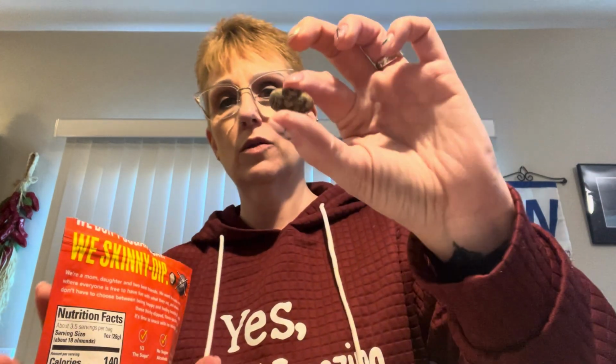I'm only going to eat one because I normally measure out 18 almonds, but I just want to show you what it looks like. And then, of course, because I believe that you have to eat what you touch. So you can kind of see that it's got the chocolate peanut butter coating on there. Really, really good, guys. 18 of these. So good. Afternoon snack.